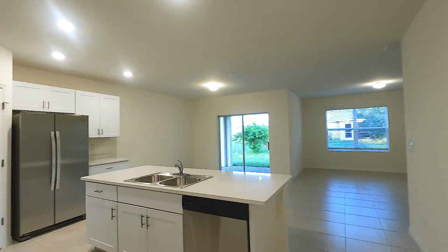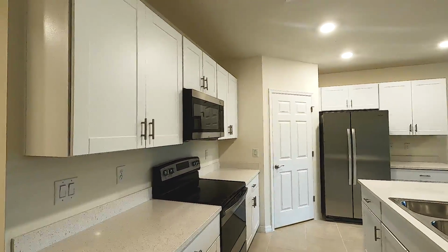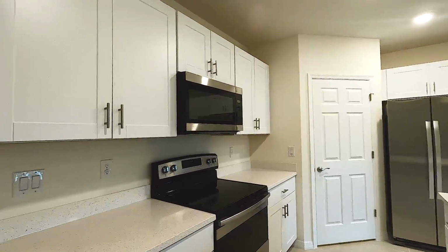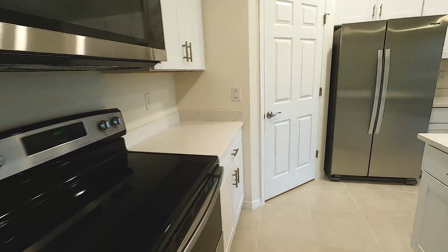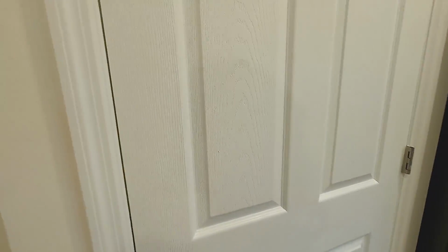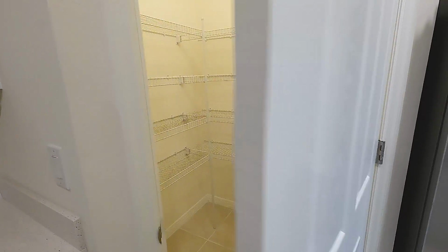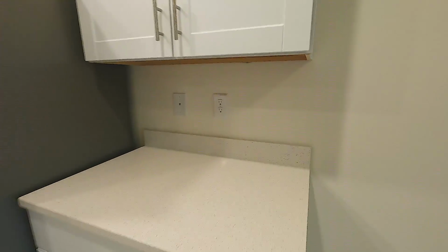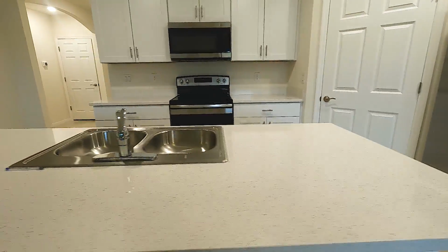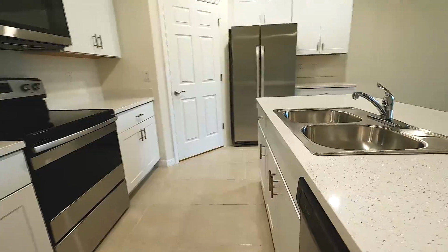Okay, let's keep going. This is your kitchen here. Nice kitchen. All appliances are stainless steel. You have a pantry over here. Nice size pantry. And more cabinets on this side over here.